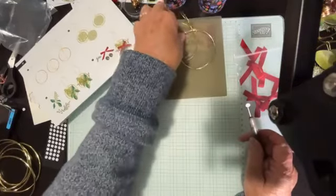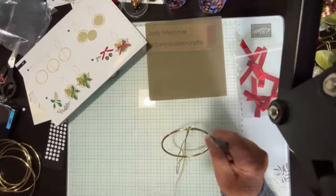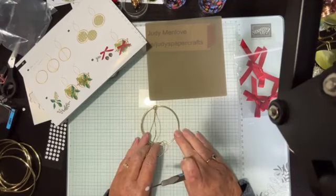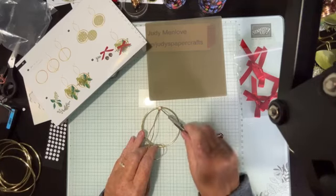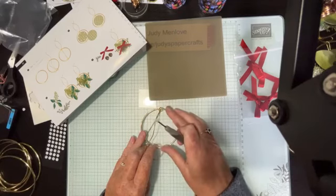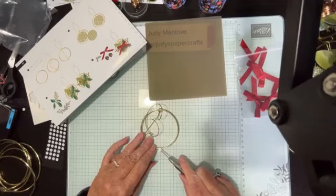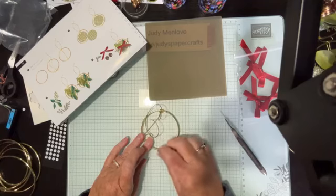And move that out of the way. This is where the glass mat comes in handy too, or your grid sheet. It's quite curly here, so I just lined it up so I can see that the top is on this line. All right, so it's even here and here, and that's the middle. So I'm going to want the glue dot to go here. I hope you guys can see that okay.